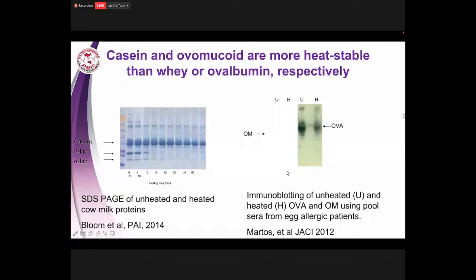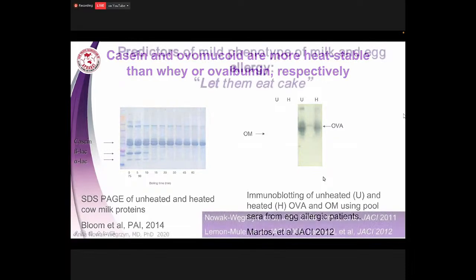This may not be as easily appreciated in the case of ovomucoid or ovalbumin. Apologies, there are some immunoblots missing from that slide, but what I can tell you is that the band representing heated ovomucoid was similar to the unheated ovomucoid, so there's no change in binding. This is an immunoblot, so we're investigating binding of IgE to those proteins, versus heated ovalbumin, which shows significantly weaker binding of IgE from patients with egg allergy.